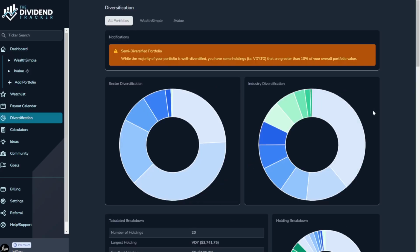One of the great things about the dividend tracker is you can see your portfolio and how it's broken down. So the sector diversification shows us 24.2% in financial services. So that's the banks and maybe some lenders. We have 38.7% in, this is the miscellaneous quarter, so ETFs. So it's a little bit tougher to see maybe how those are broken up.